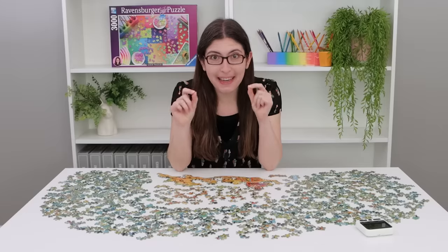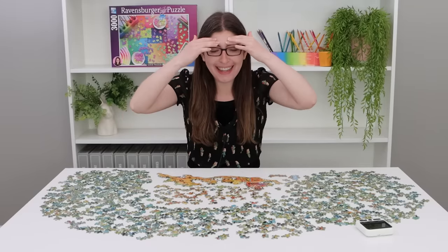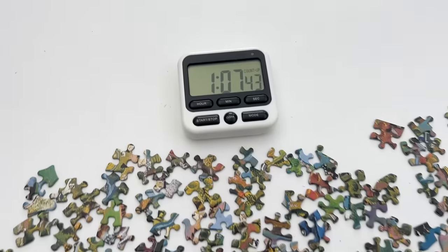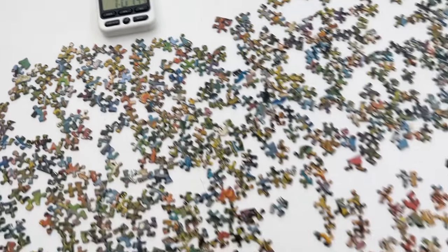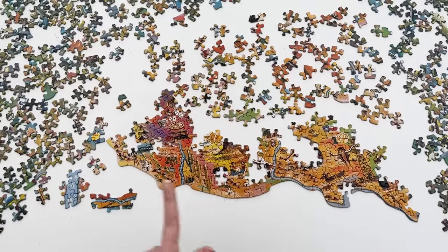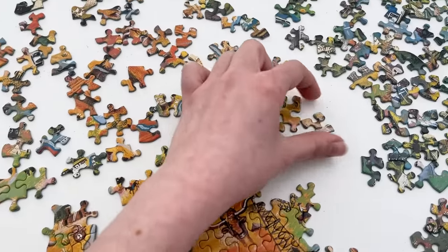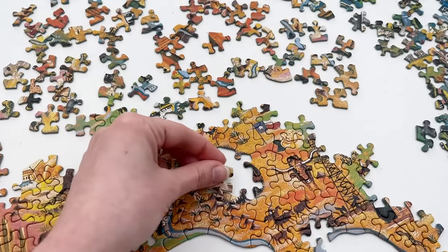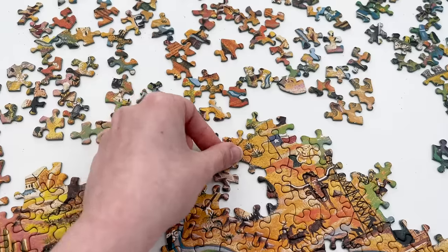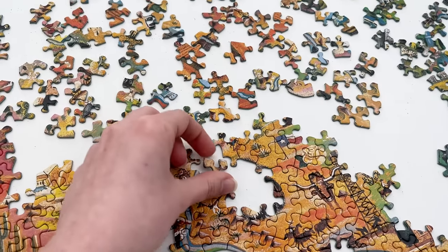Okay, I feel so validated because even now, this is such a difficult puzzle. I'm 1 hour and 7 minutes into it, and this is all of the progress that I've made. Although I just spotted a piece. So, oh no, wait, I didn't spot a piece. It doesn't go there. Does it go here? No, it doesn't go there. Does it go here? No!